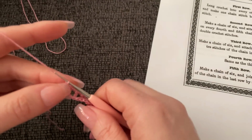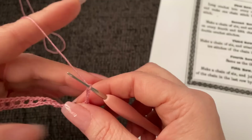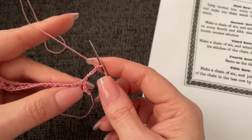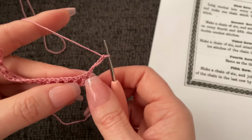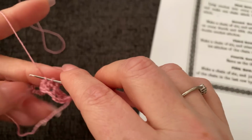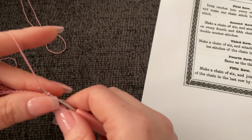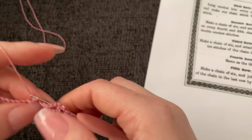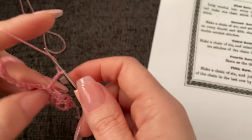Karina, wake up. All right, so chain 6, 1, 2, 3, 4, 5, 6. And then we're going to attach it to the work on every 4th and 5th chain stitch with 2 single crochet stitches. So 1, 2, 3, 4. Attach it to the work on every 4th and 5th chain stitch. So I guess we're going to skip over this double crochet and work a single crochet and just continue on. 1, 2, 3, 4, 5, 6.